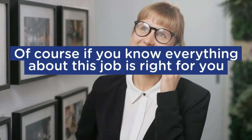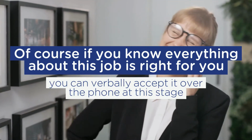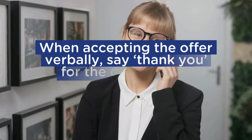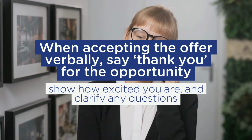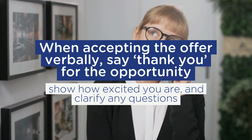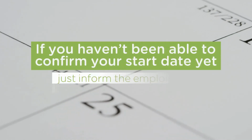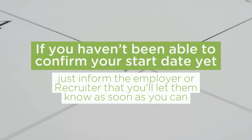Of course, if you've been waiting excitedly for the call and you know that everything about this job is right for you, you can verbally accept it over the phone at this stage. When accepting a job offer verbally, say thank you for the opportunity, show how excited you are about the offer, and make sure to clarify any questions you have regarding the offer. It's not a problem if you haven't been able to confirm your start date yet. Just inform the employer or recruitment consultant that you will let them know as soon as you can.